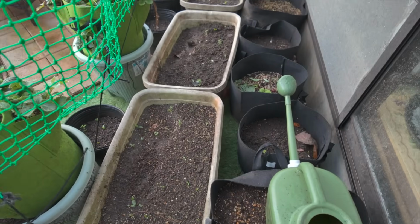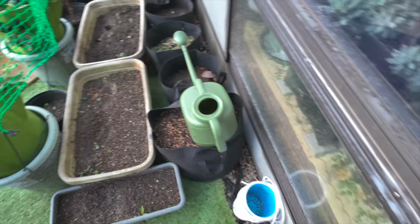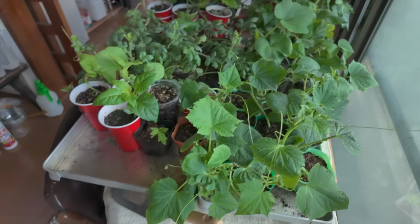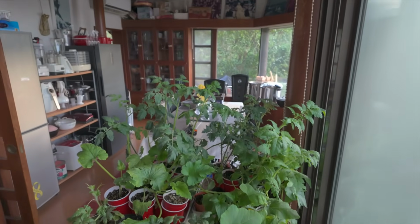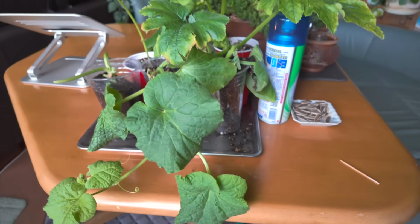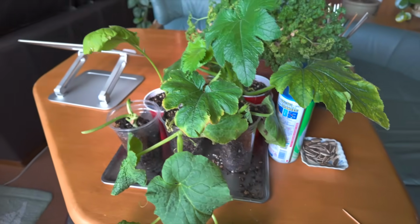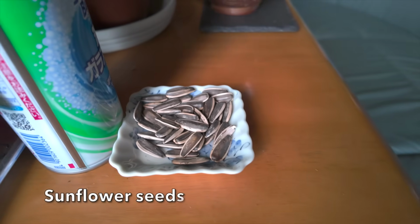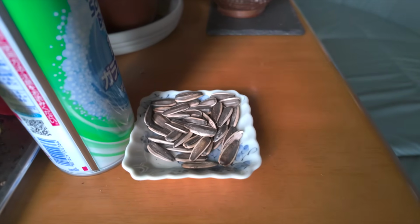Yeah, I want to get some planting done here this week, because inside here my plants are getting very big and we're expecting more rain this week, so I want to get a lot done today. And over here, and these are looking really good. These are the melons. I'm going to plant some sunflower seeds as well. It'd be nice to have some sunflowers, especially down on the lower level.